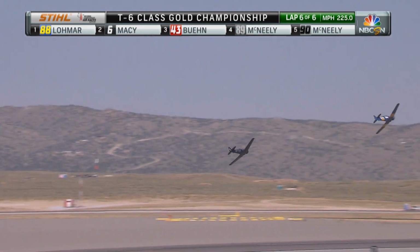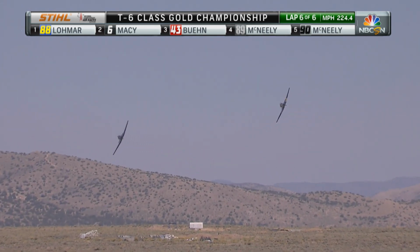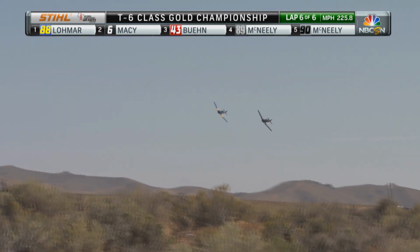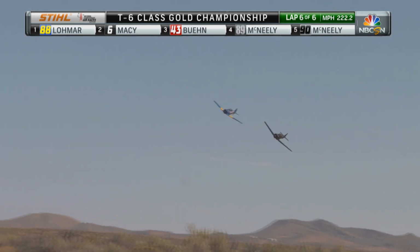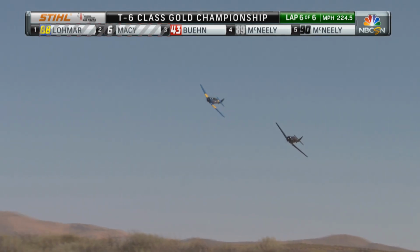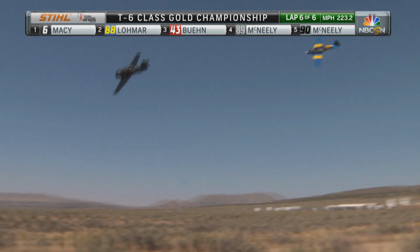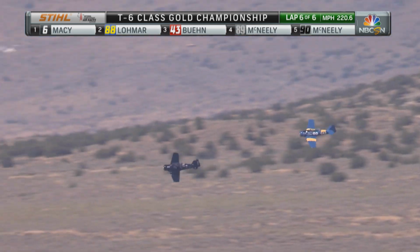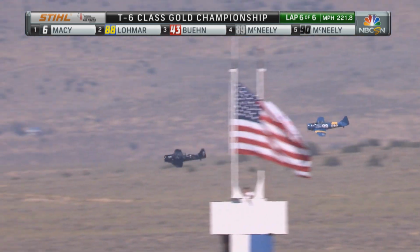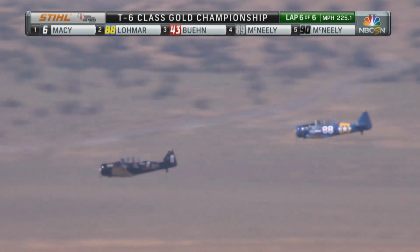White flag, white flag. Macy's got another turn here with a shorter course. Lomar's got 1 more full straightaway to try and reel him in. He then has to stay with him or ahead of him in that last turn that Macy's been flying better than John has. Okay, here we go. Again, the black plane, Nick Macy, the favorite coming into this race. John Lomar, if he's able to pull it off, that would definitely qualify as an upset. This is the last full straightaway. Let's see if John Lomar can reel him in.